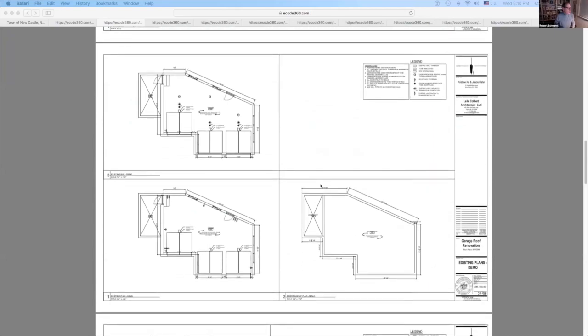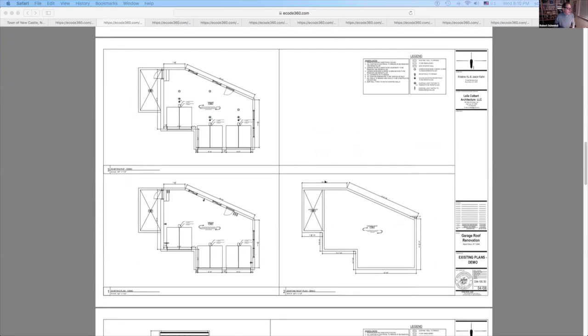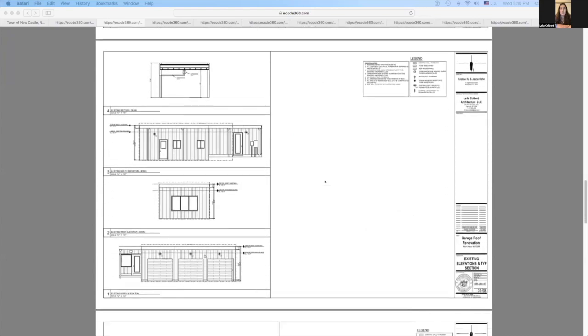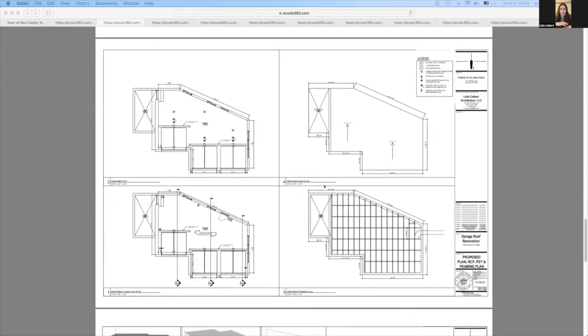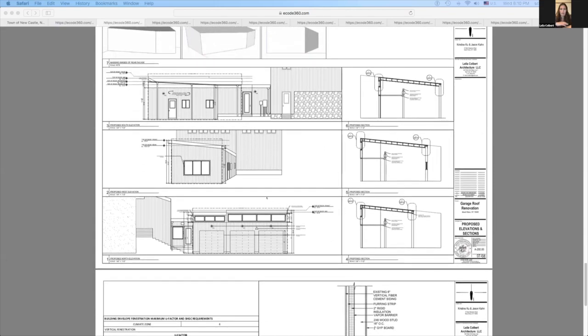Currently it's a flat roof, which has now fully failed due to the snow loads. It's leaking, and we're putting in a pitched metal roof. We adjusted the rear elevation to show the angle, and one of the other members requested the main house elevations be somewhat included in the elevations of the new garage to show context.